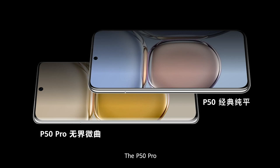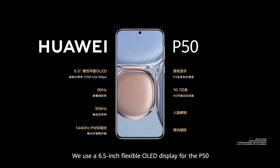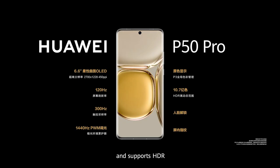The P50 Pro features a micro curved screen, while the P50 features a classic flat design. We use a 6.5-inch flexible OLED display for the P50 with 458 ppi resolution, 90Hz refresh rate, and 300Hz touch sampling rate. It features 1440Hz PWM dimming to better protect users' eyes. It is a P3 wide color gamut True-Chroma display and support HDR.